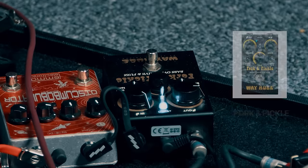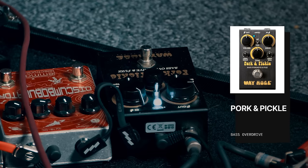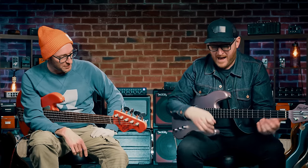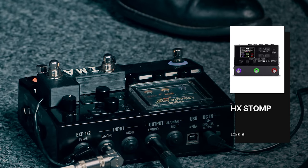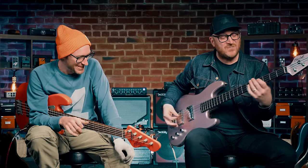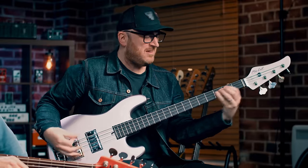I've got the distortion on. I don't really play with distortion that much, so now I've got it on, it's all I want to do. I know. But I'm doing it super simple. I've just got a Pork and Pickle. Huge, killer pedals. That's an awesome sounding drive. And what are you using? I've got the Line 6 HX Stomp. That's my trusty. I've got a little bit of drive going into an SVT model. Not a ton of drive.